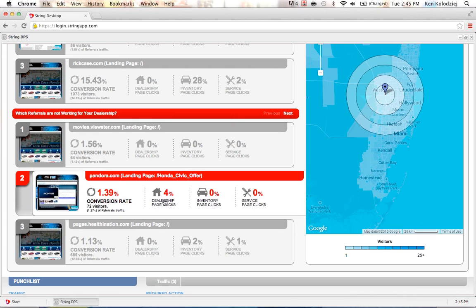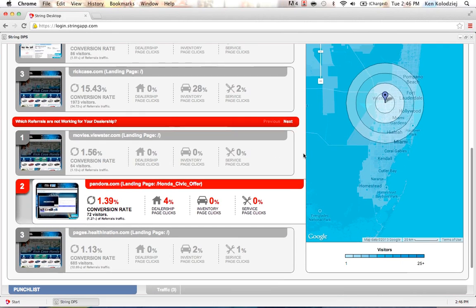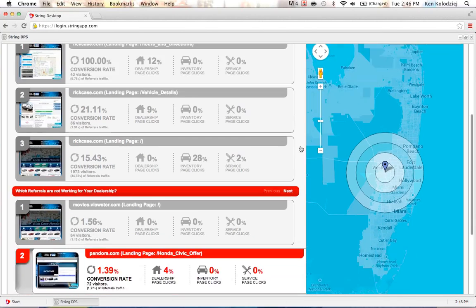It drove 72 visitors to my site, and it looks like we're driving into a Honda Civic offer page and they're really not looking at any inventory pages or fixed ops pages, which is okay, I suppose. But they are poking around a little bit, 4% engagement on dealership clicks. So maybe you want to either optimize the landing page or optimize the relationship you have with Pandora with regard to what sort of creative you have running on Pandora.com. And you could do the same thing for any campaign or traffic source or what have you.